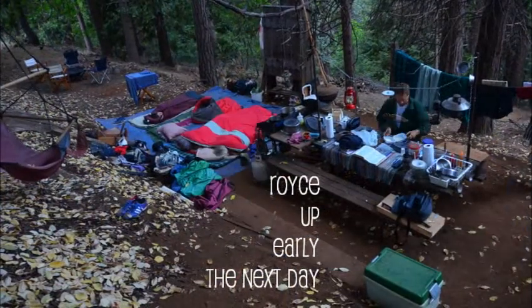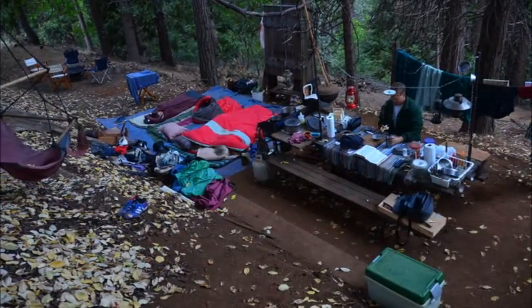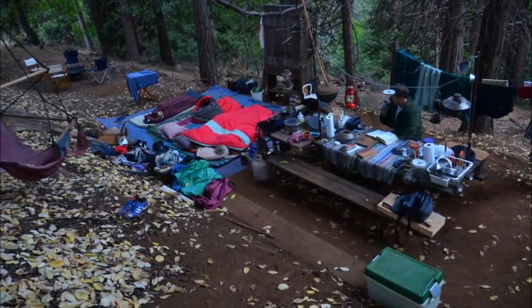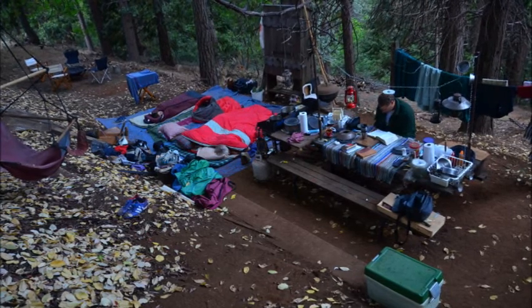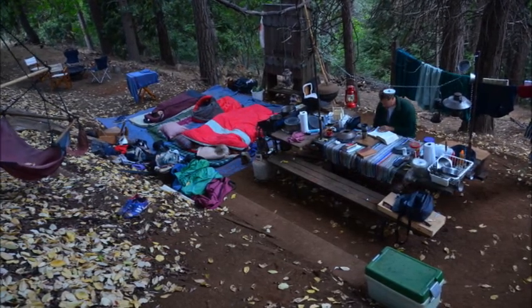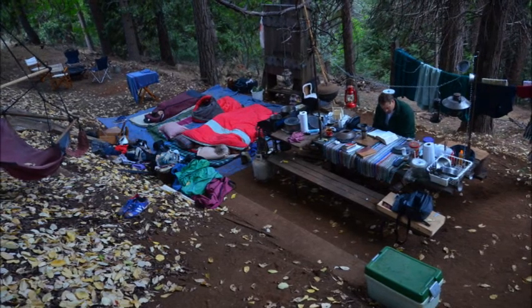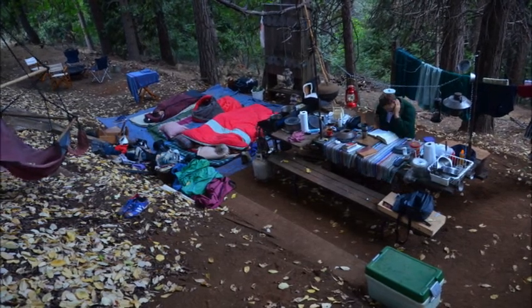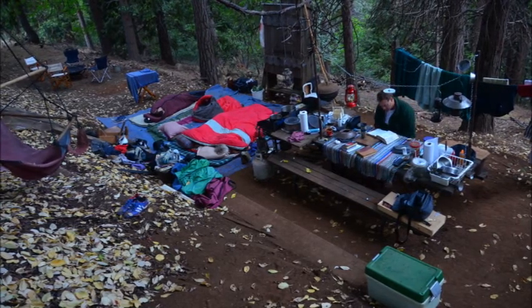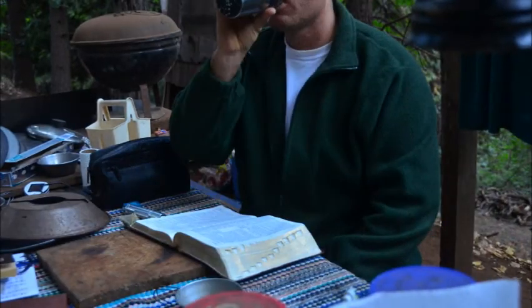And then this morning I got up and I was having my quiet time at the table, and I wanted to go out and take some pictures with my camera before everybody got up and before the sun came up. And the rest of us are asleep there. I think I made coffee. Yeah, I was having coffee.